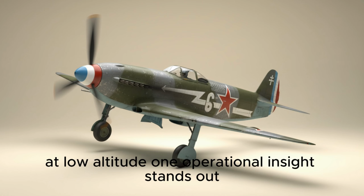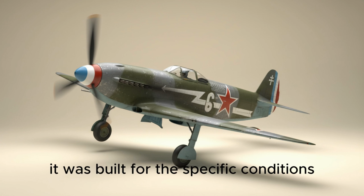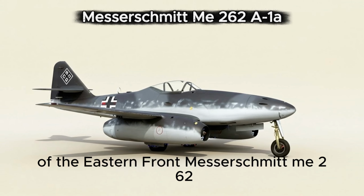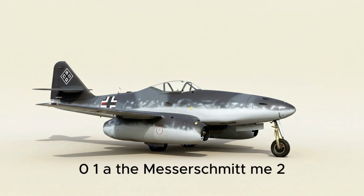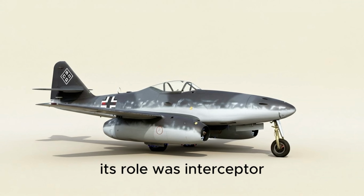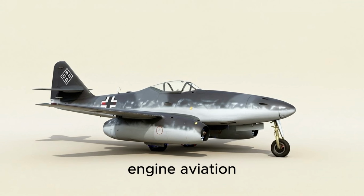One operational insight stands out. The Yak-3 represented mature Soviet fighter doctrine. It was built for the specific conditions of the Eastern Front. Messerschmitt Me-262U-18. The Messerschmitt Me-262 was the world's first operational jet fighter. Its role was interceptor. It represented a fundamental break from piston engine aviation.